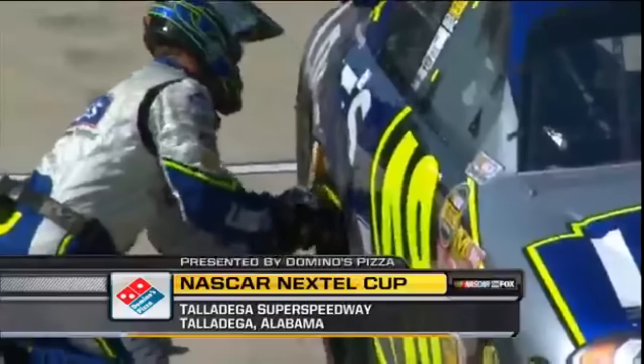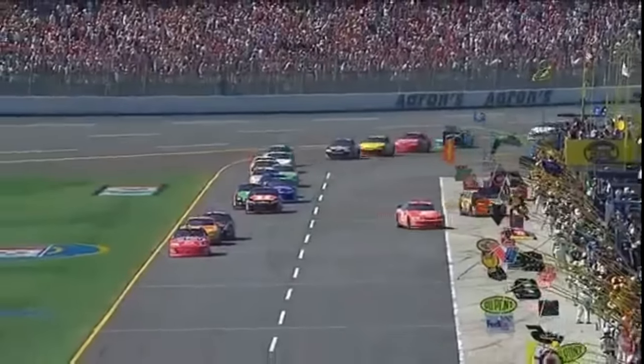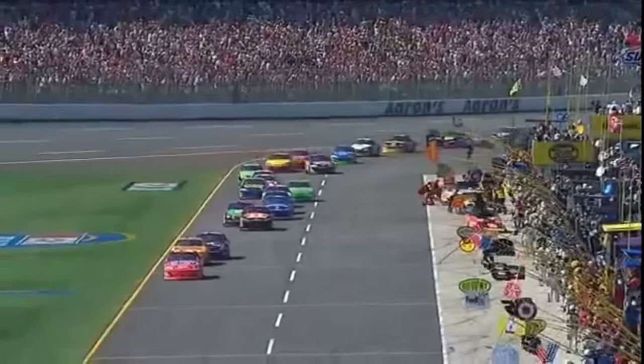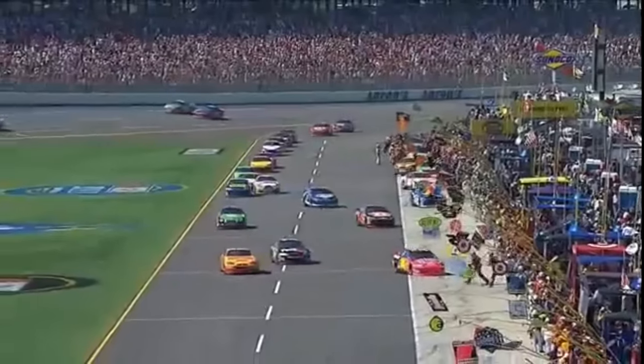A 5-car accident has brought out the 4th caution flag of the day. And as we get ready for one lap to go, we have takers on pit road. Steve? Tony Stewart's going to top off by gas only for Tony Stewart. He stalled it just a little bit.